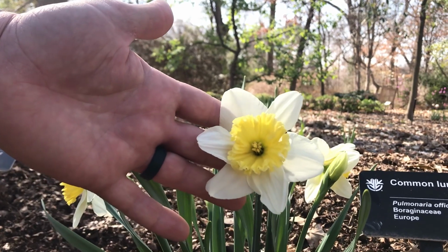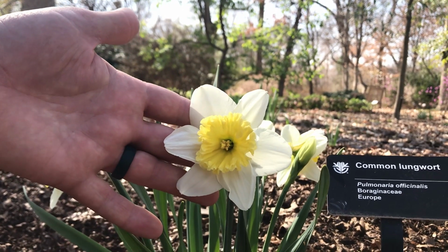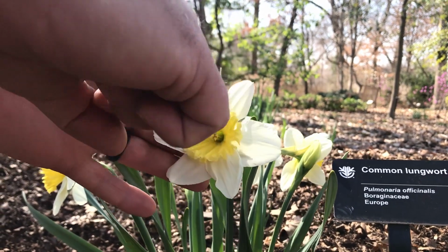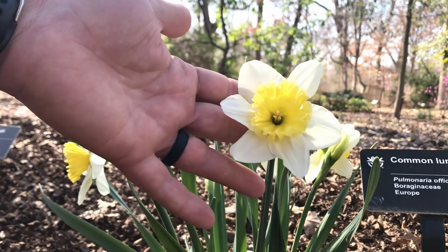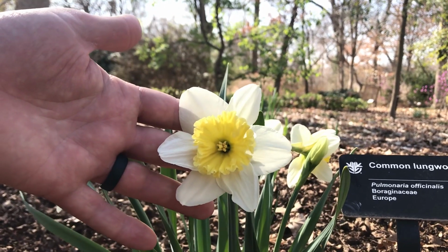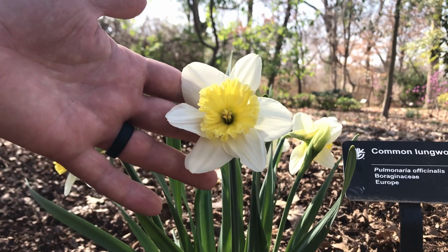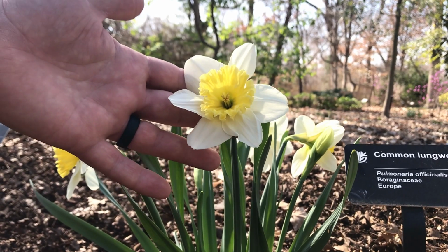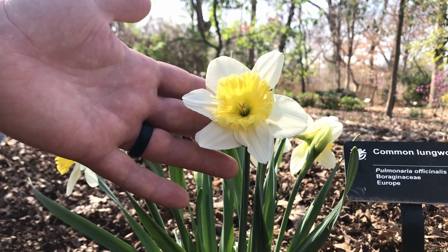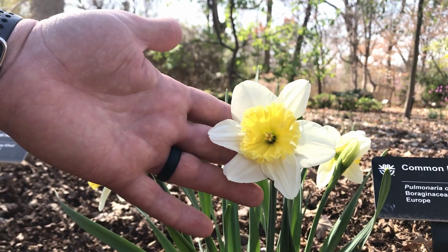There's just a different daffodil. Really nice. This piece in the center is called a corona, and that's one of the things that you'll notice on all the different varieties, is the color or shape is different on the corona. There are some varieties, some of my favorite, where this corona in the center is like peach colored.